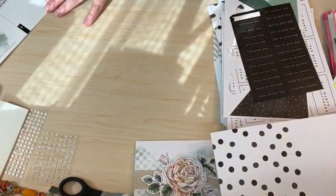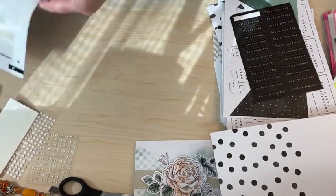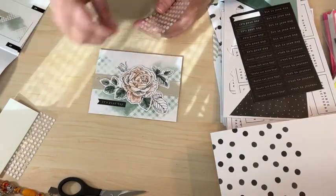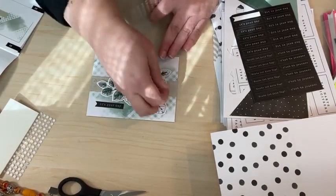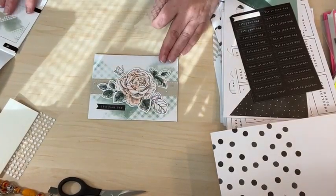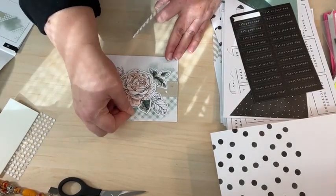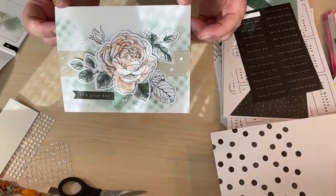So let's see here. I think that's it for that one. Just trying to see if I'm missing any. Oh, you know what? We're also supposed to use some of these rhinestones, or sequins, I mean. So we'll just put, let's see, they put 2 here. Again, just following directions. But you know what's beautiful about this? I can already see so many fun ways to use this. Okay. We'll stick one up here. And we'll do one more down there. All right, so there we go. We've got our cute little birthday card.